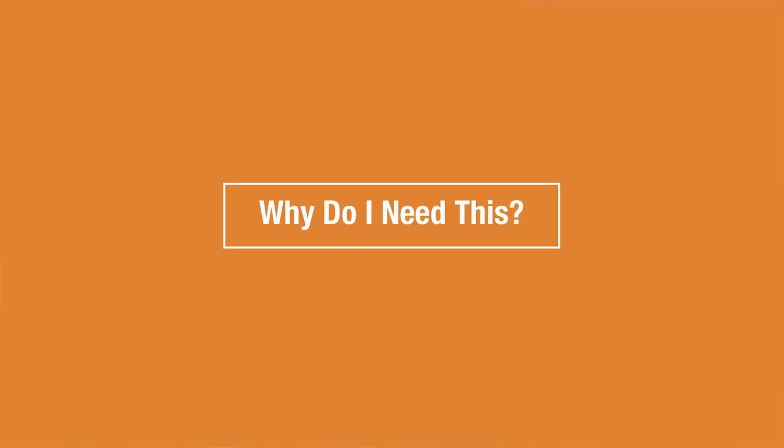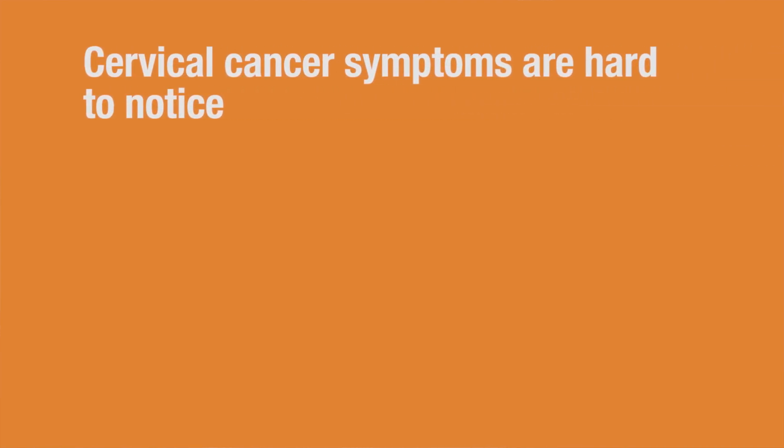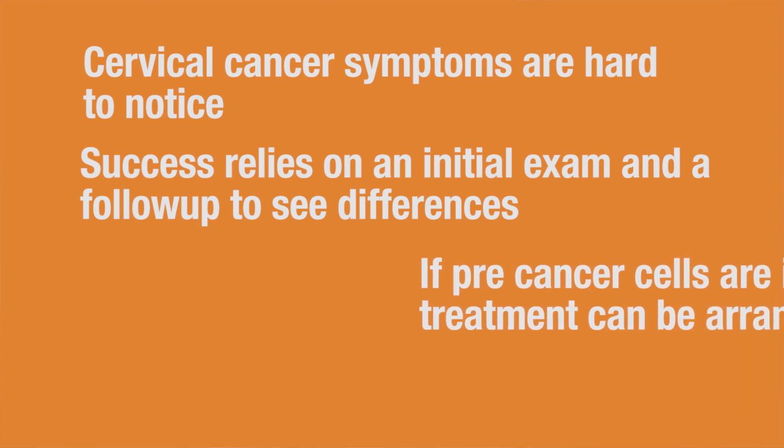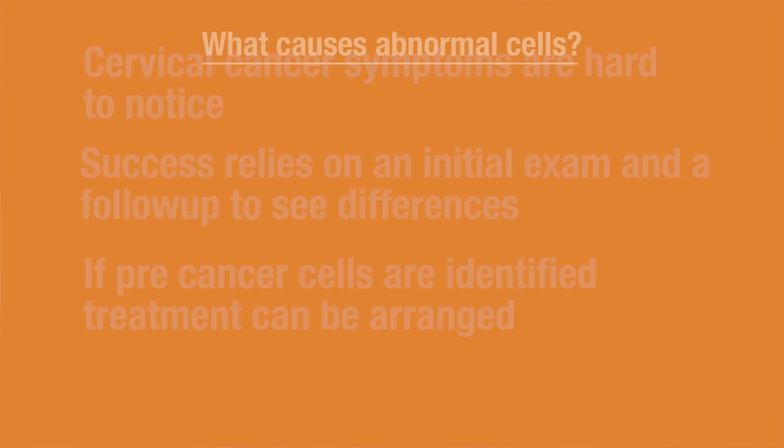Why do I need to do this? Cervical cancer symptoms are hard to notice, but this test can find abnormal cells before they become cancer. The success of colposcopy in preventing cancer relies upon both having the initial exam and then a follow-up exam to see if there are any differences. If precancer cells are identified, treatment can be arranged before the cells change further into cancer.